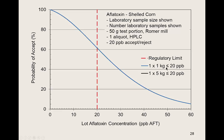If we start again with our sampling program where we take a 1 kilogram sample and we will accept the lot if the sample test result is below 20. But if we increase the sample size of that sampling program from 1 kilogram to 5 kilogram, we now calculate what the OC curve will look like, and you'll see that the black line reflects a sampling program that uses a 5 kilogram sample. And you'll notice that now the chances of rejecting a good lot have decreased, and the chances of accepting a bad lot have also decreased. So by reducing variability, or increasing sample size in this case, we have reduced both the seller's risk and the buyer's risk. And you'll notice that this curve is getting steeper and steeper.